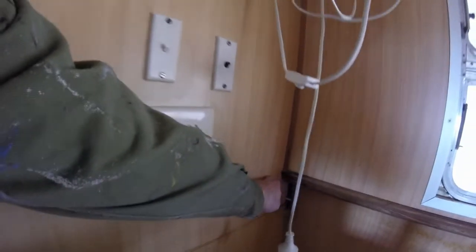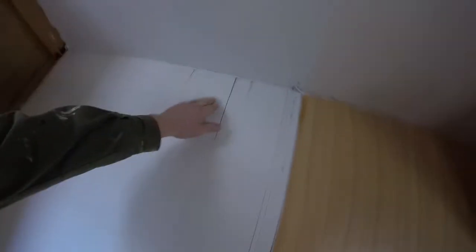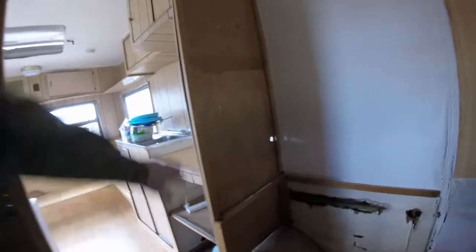Might cut it across here. This has obviously got some water damage from where that leak is up here, so I will pull this whole sheet out, but I think this sheet's okay, so I might leave that. I'll cut across here and then up this joining seam and take all this out, all the bottom out, and replace the wall, and do the same here.